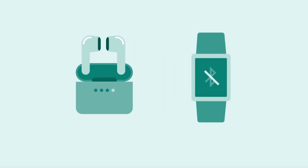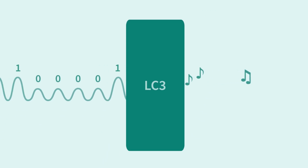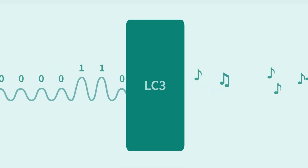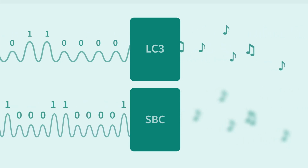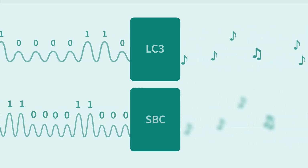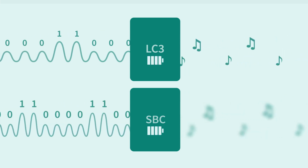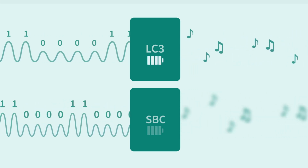With this new profile, companies no longer need to come up with their own solution and can use this profile right from the LE audio standard. Audio quality is also getting a major upgrade with the new LC3 codec. This codec gives us much better audio quality compared to the older SBC codec at a lower bitrate, meaning it will require less bandwidth to operate. And less bandwidth means we can use less energy and ultimately give us longer battery life.